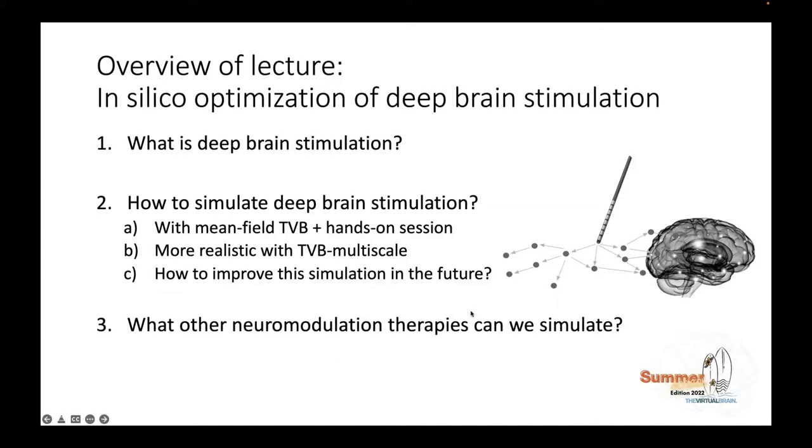So what other neuromodulation therapies can we simulate? There are actually a lot more that we can do. Our group is already working on TMS and tDCS stimulation. So these are other things we can also simulate with the virtual brain.